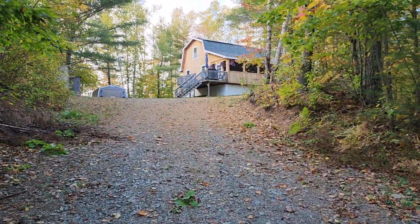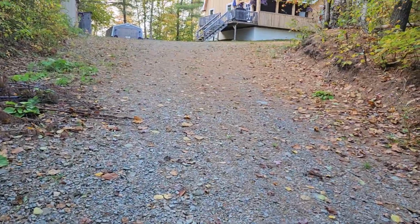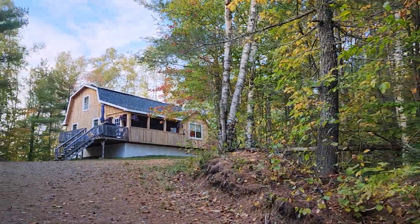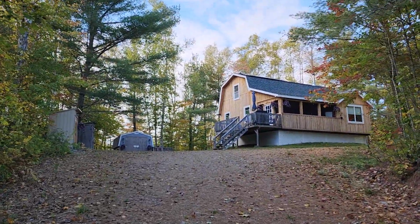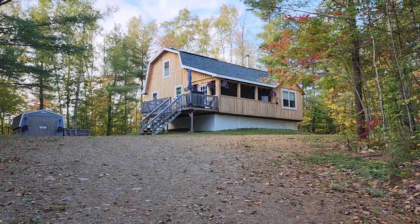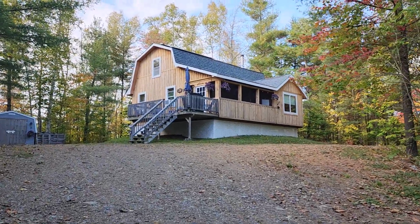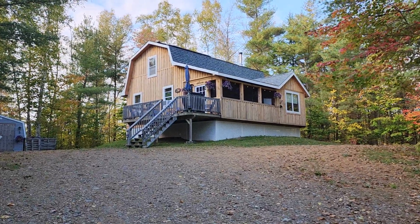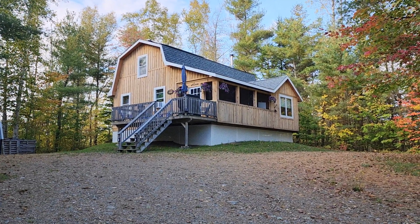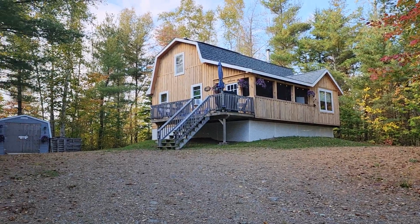This one here is nice, high, dry, sits up on pure gravel. Lots of beautiful pine trees, beech trees, white birch, yellow birch, some sugar maples on the property as well. And beautifully elevated camp here. The really great thing about this camp, it is totally off-grid. And it's got a really nice solar array system and battery system that operates all the lighting in the house.